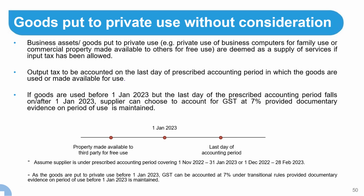If the goods are used or made available for private or non-business use before 1st January 2023, but the last day of the prescribed accounting period falls on or after 1st January 2023, you are required to account for output tax at 8% on the full cost of providing the services, as the supply is treated as taking place after the rate change date. However, the transitional rules allow you to account for deemed output tax at 7% on the extent of goods put to private use before 1st January 2023, provided you maintain documentary evidence on period of use for the goods or assets.